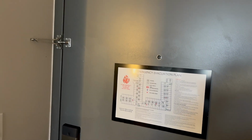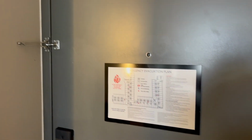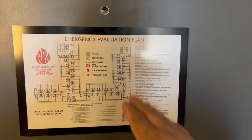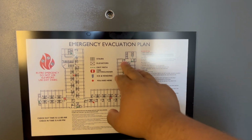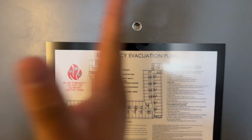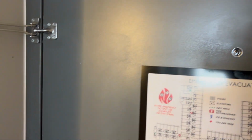As we get started, we're gonna start off by checking this room out in the security department. We got a very clearly readable fire map. To kind of explain this property, this is gonna be District 1 tower right here, and this is District 2. District 3 is gonna be further off to your left near the parking garage.